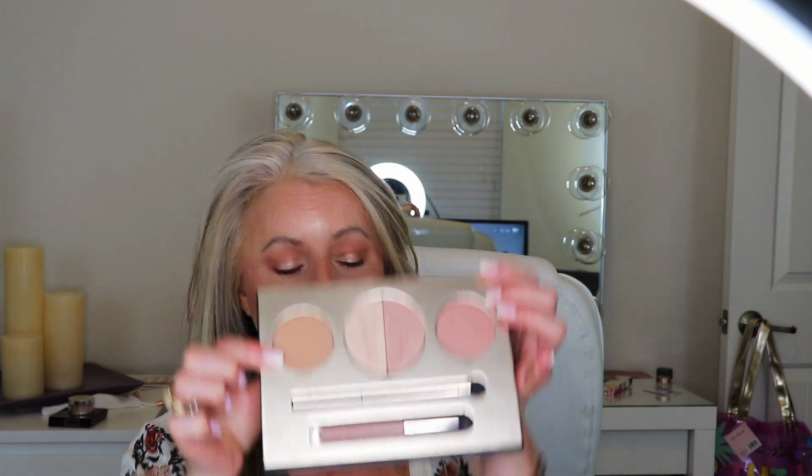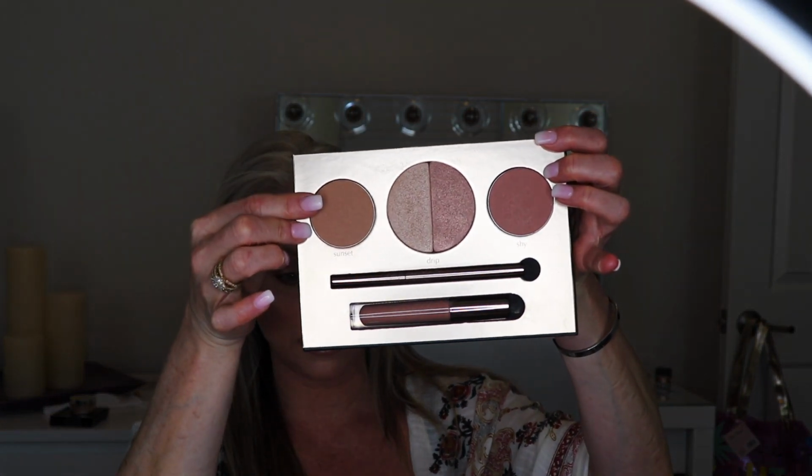I got a whole look using one palette for $75, and this can be an everyday palette. You don't have to go crazy with the eye look if you don't want to. You can go much lighter if you want to. Like I said, you could use Shy in the crease and Sunset on the mobile lid, and then you can just mix them up and use them on the bottom. You can also use the lip liner for eyeliner, so I lined under my eyes just a bit, and also the upper waterline.